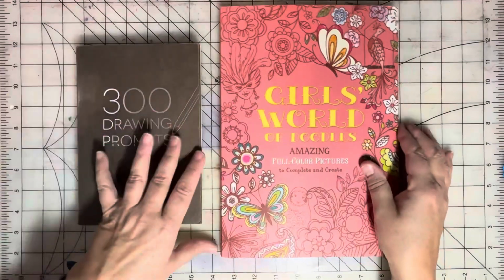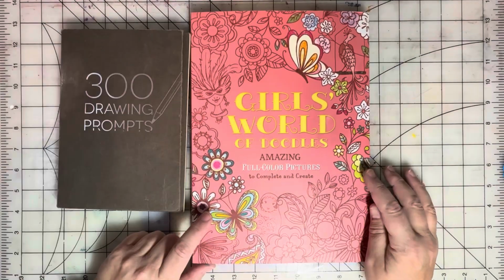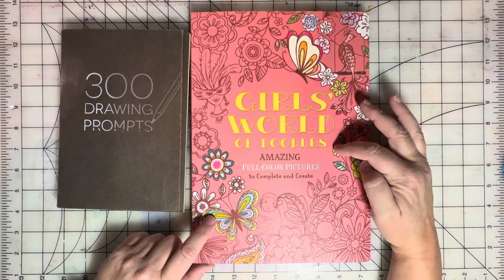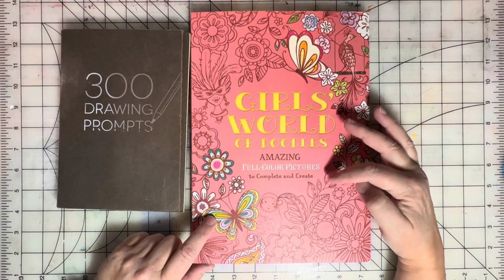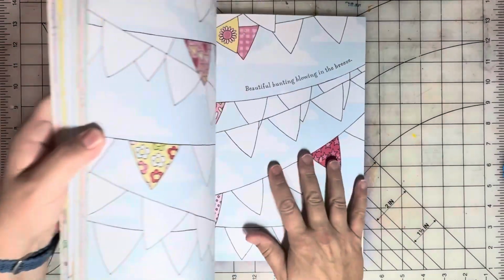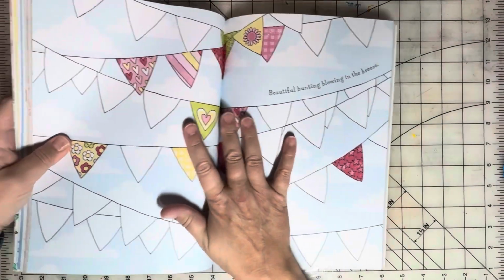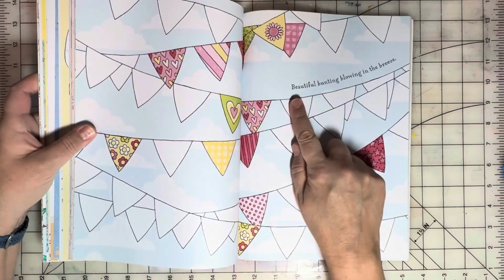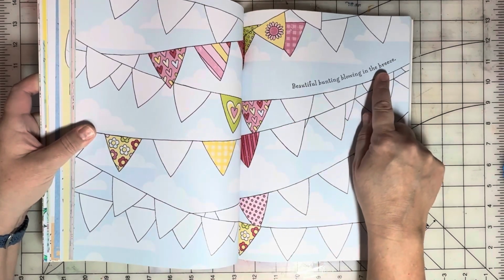Another book that I am doing currently, I found at a thrift store a few years ago. It's called Girl's World of Doodles, Amazing Full Color Pictures to Complete and Create. So I'll show you some examples of pages I have not done yet, and then I'll show you pages that I have done. On this page, beautiful bunting blowing in the breeze.